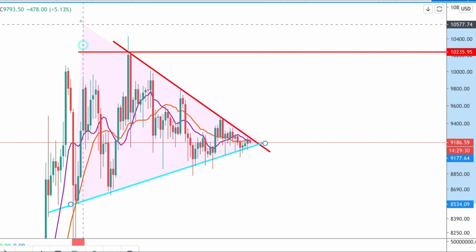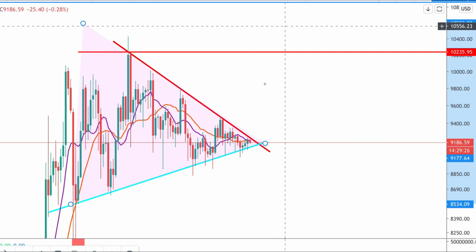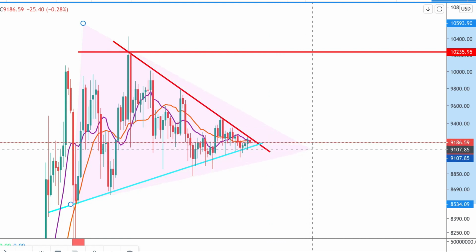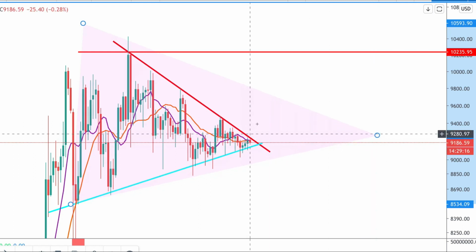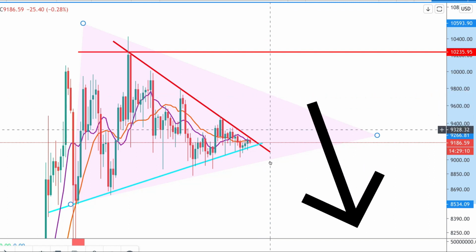I'm drawing it from the closes of these candles. We have resistance up here, and you might think, oh well, if we go in one direction it's just going to keep on going. I don't think that that's necessarily true. I think that there's a very strong possibility that this will just expand even further. So for example, what might very well happen is that we have another move up here, and then we fail to cross, for example, the $9,750 level and just come crashing down.